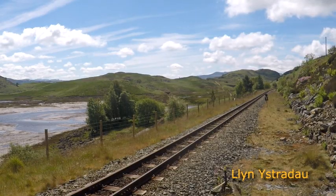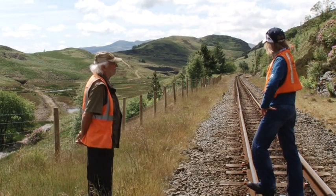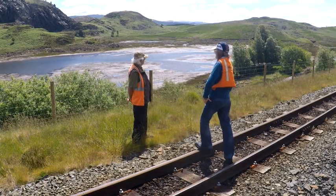Ended the last volume at the other side of the hill, and now we're this side of the hill, and you can see the dam in the background. We've moved on from the last one, and here we are with volume 3.